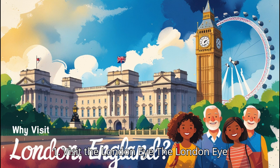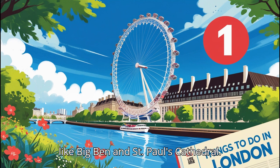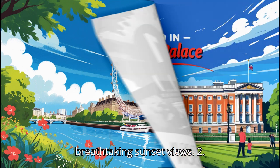1. Visit the London Eye. The London Eye is a must-see for anyone visiting the city. As Europe's tallest observation wheel, it offers panoramic views of London's skyline, including landmarks like Big Ben and St. Paul's Cathedral. The experience is both thrilling and relaxing, making it a favorite for families and couples. Pro tip: book your tickets online to skip the queues and try an evening ride for breathtaking sunset views.